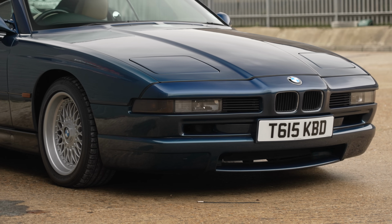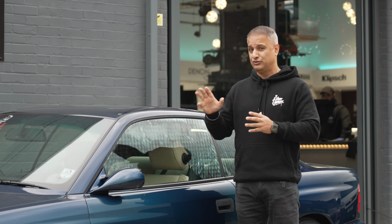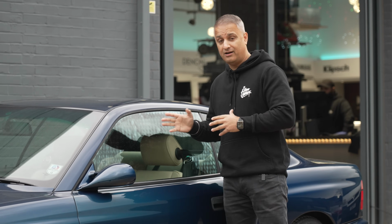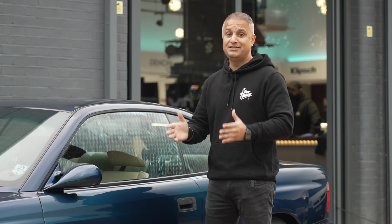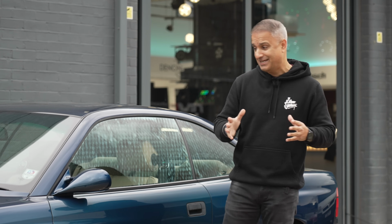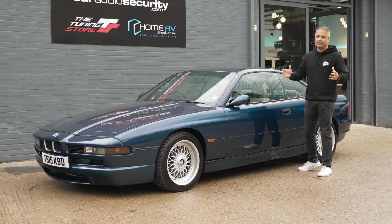This car would have cost brand new in 1999, I think June 1999, £57,000. The second owner of this car bought it in February 2000. I've actually got the original receipt from February 2000, and he paid £42,000 for it. So £15,000 depreciation in 6 months. That's just crazy. Obviously, I've paid nowhere near that.